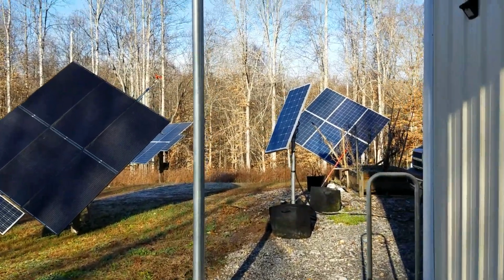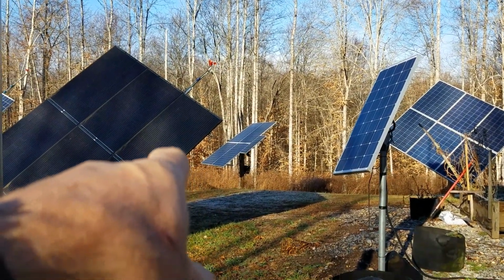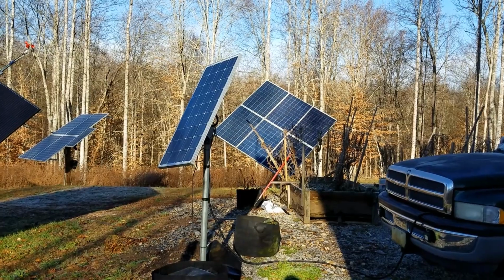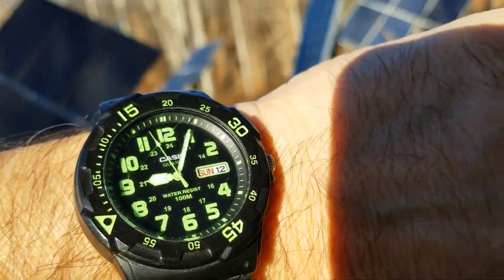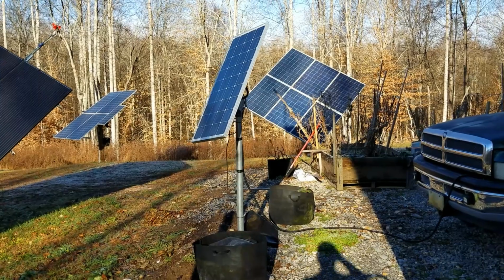And you come around to the back side here. And that one over there, the four panel job's getting a good bit of sun. And the bottom two rows on the other six panel one are just coming into play. And it's a little after 9 a.m. Sunday morning. It's Sunday the 12th of December.